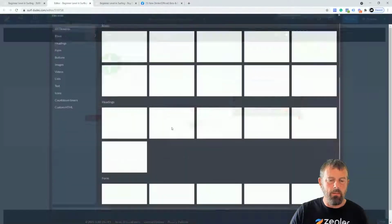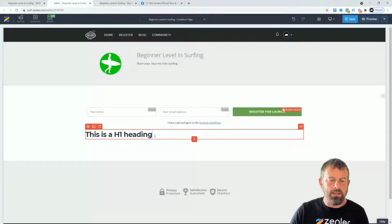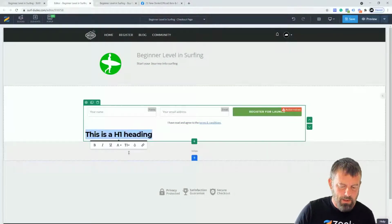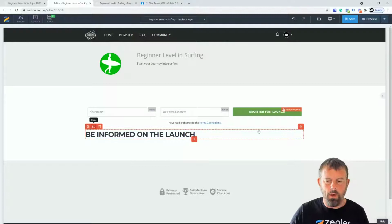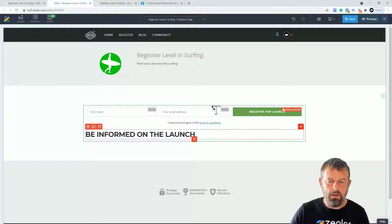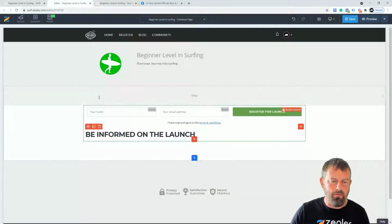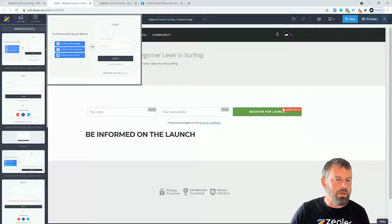So I'm going to drop in a block telling people a little bit about it, so you know you can add whatever you like inside here. So I'm going to take this and go be informed on the launch. Now it's up to you what you put, guys, you know, it's up to you what you put in here. So I might need to just grab this, and it might not let me put it above it, so I might need to just drop another empty block in here. Let's just go back to blocks.